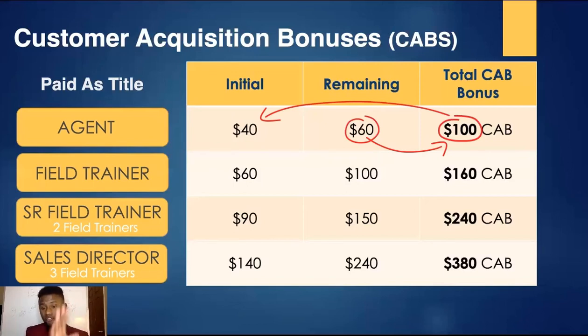They brought 15 in total. Five brought three each, 15. You move that $100 out of your $380. You are left with $280 per agent.